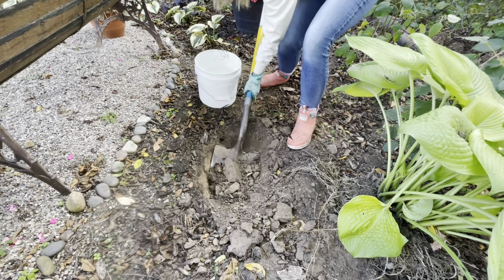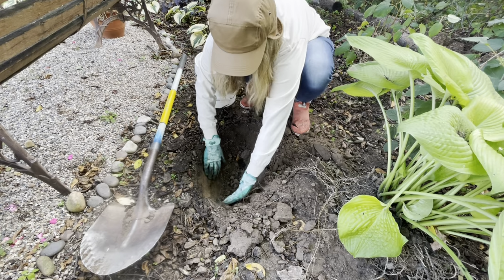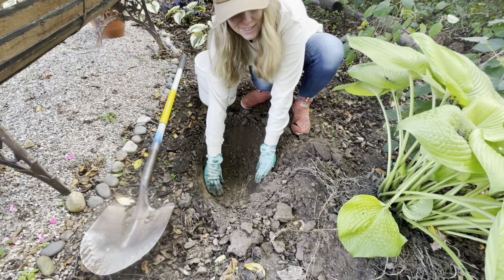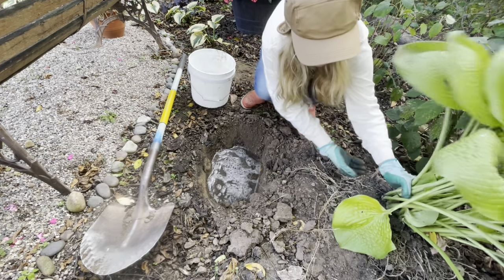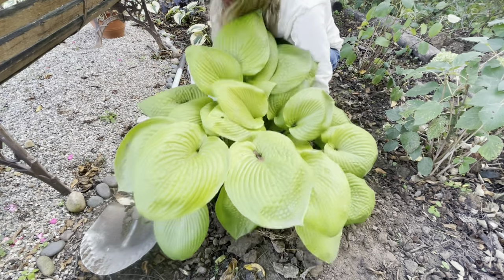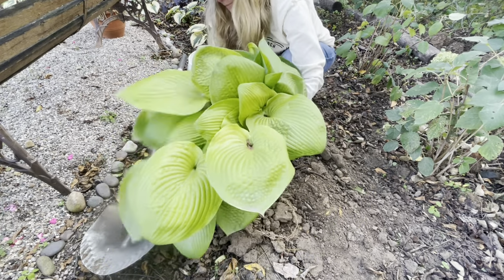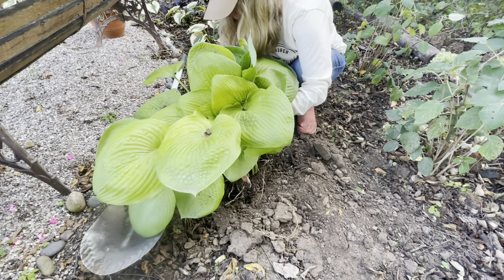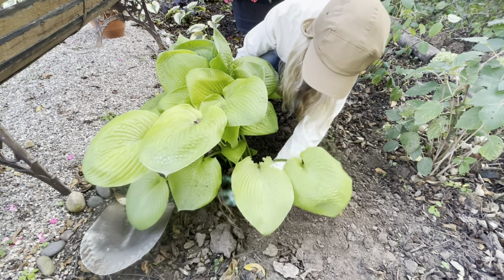Oh, there's another root. See that one? If you can see that one. So there's one there. So the Hosta will do just fine sitting in between these two roots. So I'm gonna pour some water in the hole. Make sure all these roots right here are down in that hole, and covered up. You don't want any of them exposed to the air. And just fill it in.